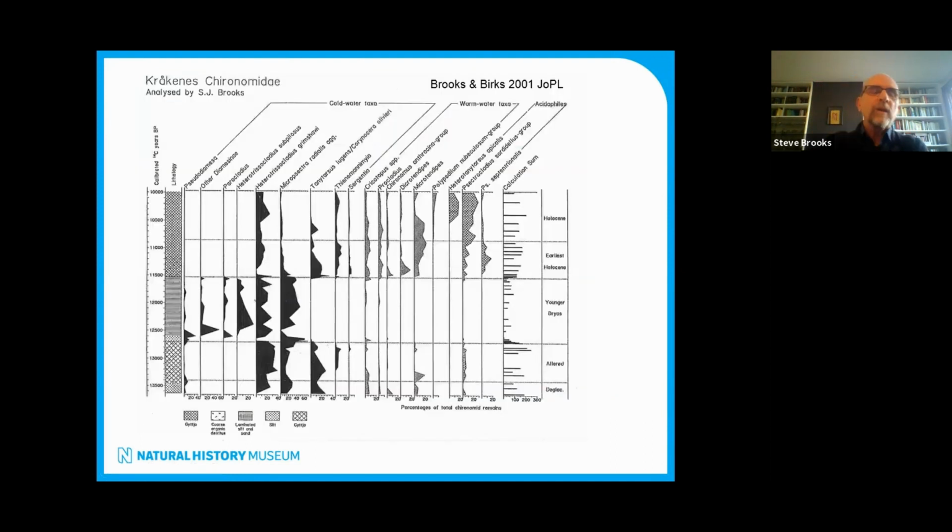So we had a look at the cores from Krakenes, and again got very similar results to what we were finding in Switzerland as well. So here are the taxa along the top again. This is depth going down through the core, and again you can see cold water taxa. Oh, and the radiocarbon dates here. So we know this is the Younger Dryas, centered around 12,000 years ago. Yes, that's what I meant, not 1,200 years ago. Excuse me. Anyway, so you can see the cold water taxa dominating in the Younger Dryas, whereas the warm water taxa, again, are eliminated during this cold period of climate.